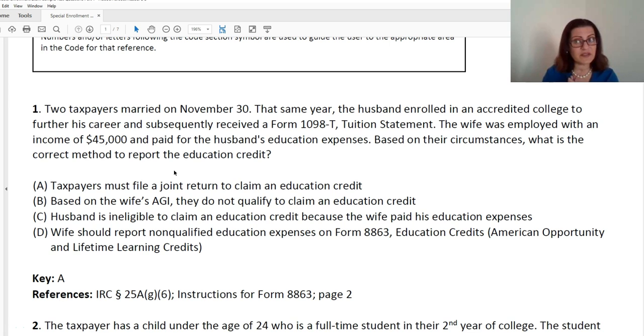They were single at the beginning of the year. Now they're married. Maybe they were living together. That's kind of a more realistic scenario, that she would pay for his tuition expenses if they were already together. But they married, right? And he's a student. She is not. Okay, but she has the income, right? So she has to file a tax return. The wife was employed. Based on their circumstances, what is the correct method to report the education credit?